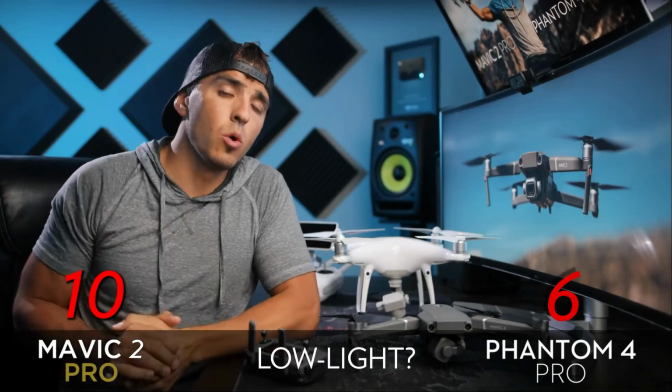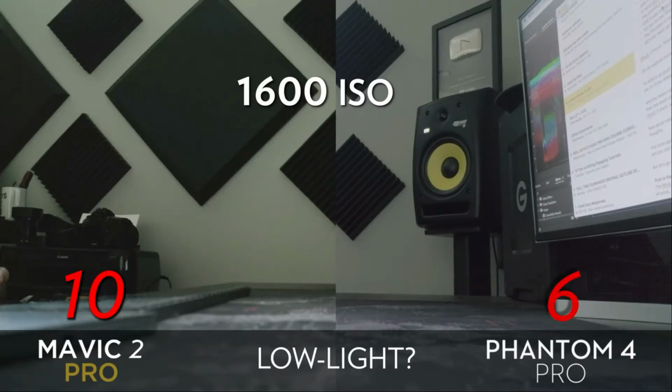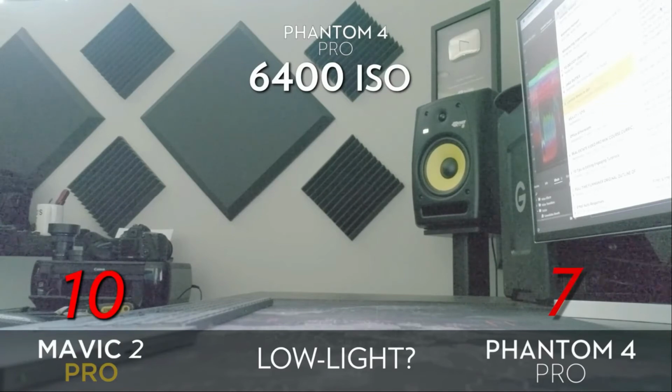Next test was the low light performance. I pushed both drones to 1600 ISO, and the Phantom 4 Pro shows slightly less noise than the Mavic. The Phantom can actually go all the way up to 6400 ISO, whereas the Mavic maxes out at 1600 ISO. However, as you can see here, when the Phantom is at 6400 ISO, it's really not usable, so 1600 is about as far as I'd go.